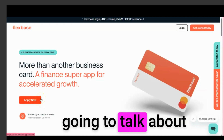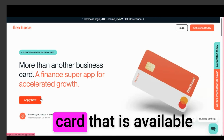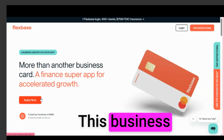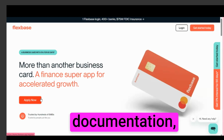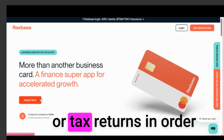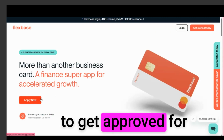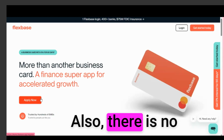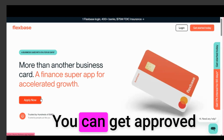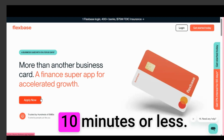In this video, we're going to talk about a business credit card that is available in many different types of industries. This business credit card is no documentation, meaning you do not have to provide bank statements or tax returns in order to get approved for this particular card. Also, there is no hard credit check. Very easy approval. You can get approved very quickly, within 10 minutes or less.